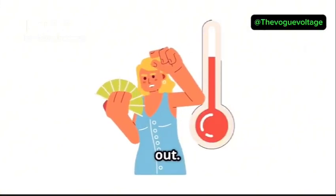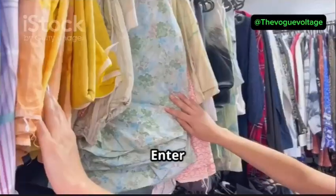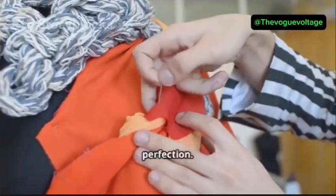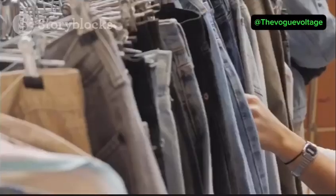Okay, hear me out. It's 92 degrees, you're broke, and fast fashion is literally melting the planet. Enter Thrift Flips, Summer Edition. We're taking pre-loved chaos and turning it into Pinterest core perfection. And no, you don't need a fashion degree, just scissors, a vision, and maybe a glue gun.